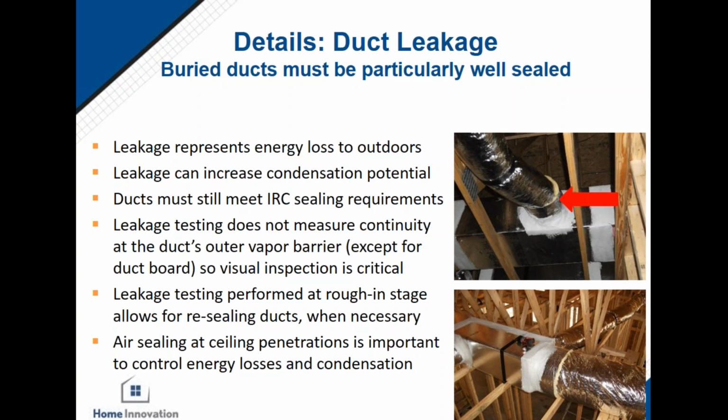But air sealing the ceiling penetrations is important to control energy losses and condensation. Supply register boots are notorious leakage points, the boots themselves and where those meet the drywall ceiling. So it's important at supply boots and return grills and return boxes, because those may not get measured during a rough-in stage test, but also at other ceiling penetrations as well. In addition to energy loss and potential condensation, leakage there can affect results for duct leakage testing and house leakage testing.